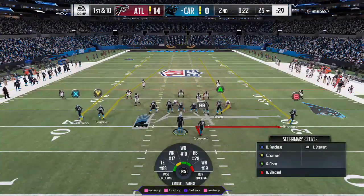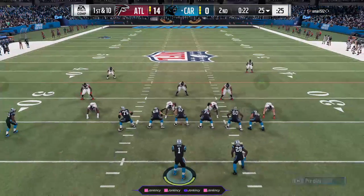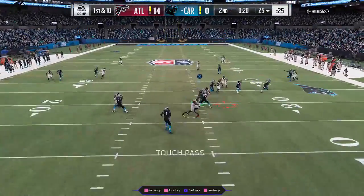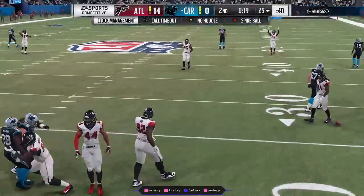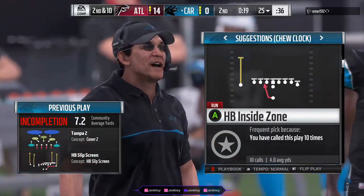I think that they'll stay with it. I don't think they'll abandon it just yet and try and generate some offense on this drive. Anything. At least 3 points, get that 0 off the board. That is incomplete. The one thing that I've liked defensively is that they've shown them a lot of different looks here in the first half.